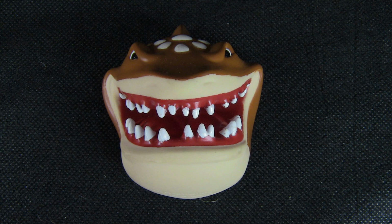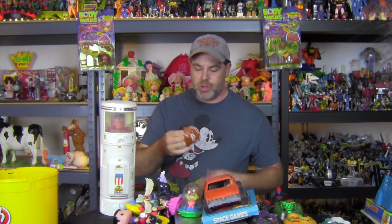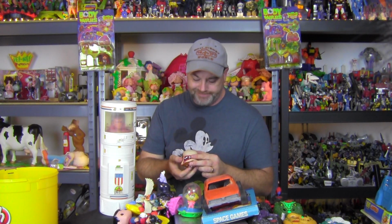And it's a little mouth puppet. Roar. Street Sharks. Not sure what it's from. There was no real copyright information on it, other than the licensing information from '95 for Street Sharks.